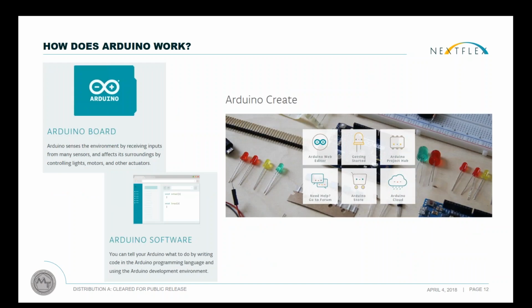So how does Arduino work? There are a few parts that have to fit together. One is the Arduino boards, which you can go online and just buy. Then Arduino provides software that you can load on those boards that enables the functionality of the boards and the attachments and the additional, what they call shields, that can be put on.